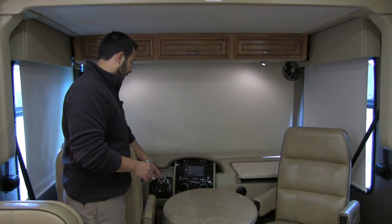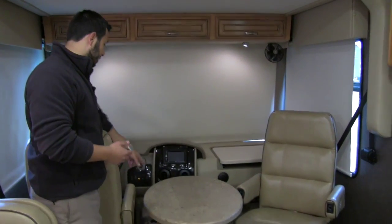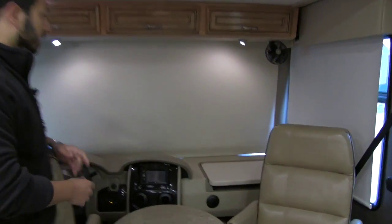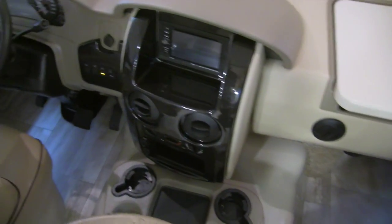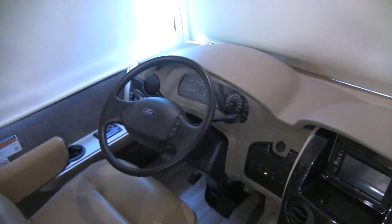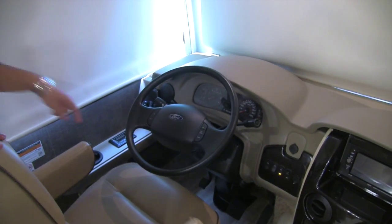You also have a center console there with cup holders, and you'll have a non-slip pad. Of course, you'll have cup holders here on both sides as well. Your backup camera is going to be right there in the center console. Over here is going to be your automatic leveling.